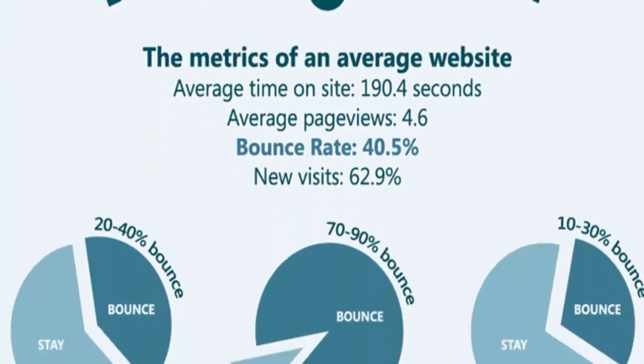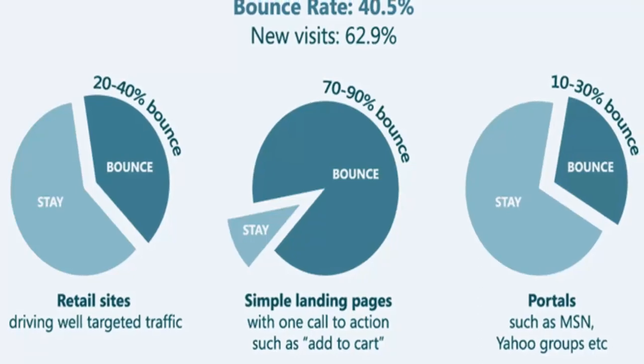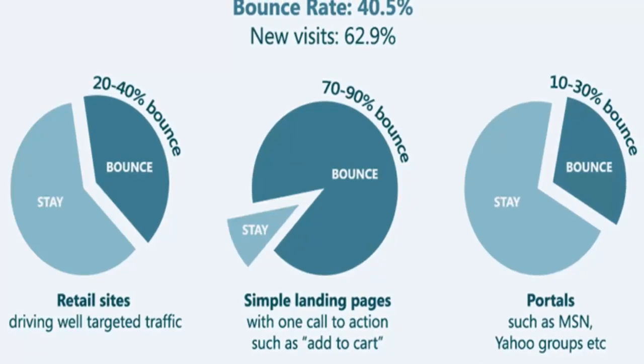But for retail sites, which drive well-targeted traffic, the bounce rate is just 20 to 40%. For single landing pages or the sales pitch pages, most of the users bounce back, and that's why it has got an average of 70 to 90% bounce rate. For portals such as Amazon, Yahoo groups, Facebook groups, etc., the bounce rate average is 10 to 30% because there the interaction is very high, which leads to lower bounce rate.